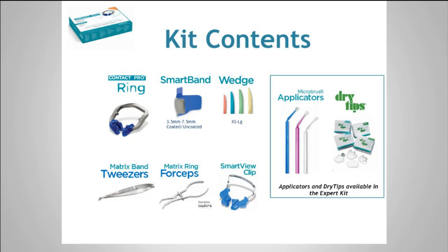Am I close to the 4 millimeters? Am I at 5 millimeters? Where am I at? But that's really why I like those. But it comes in various options as far as the coated versus the uncoated. They also throw in some of the dry tips, and obviously they're well known for the microbrush applicator tips that have been around for a number of years and are throughout the world at this point. But a really nice kit, and I encourage you to take a look at that.